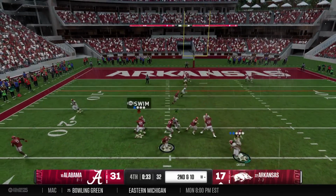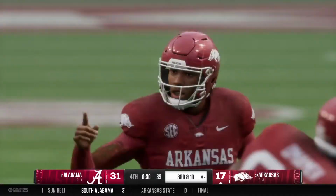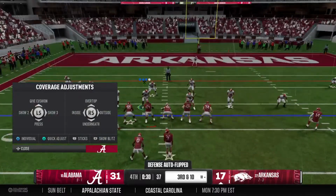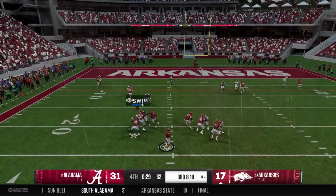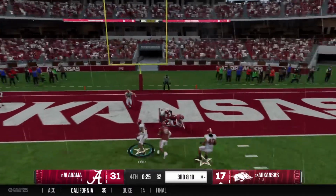Dialing up a second down pass play. And that's going to be incomplete. A lot of contact on the play, but no flags. It'll be 3rd down. They line up with some serious work to do if they want to convert this one. On 3rd and long, he has to throw for it. Fires to the end zone.